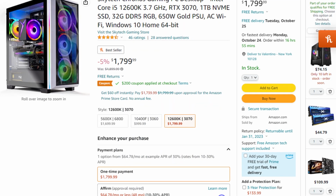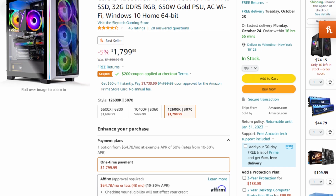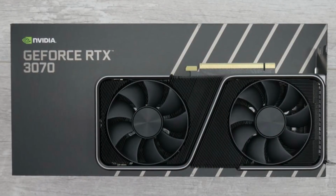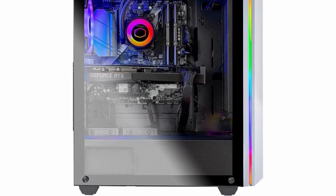This one is $1,600. I know it says $1,800, but you can apply a coupon at checkout for a $200 discount. So $1,600 for a gaming desktop with the i5 12600K, the RTX 3070, 1TB of NVMe SSD, 32 gigs of DDR5 RAM, and a 650 watt 80 plus core power supply.